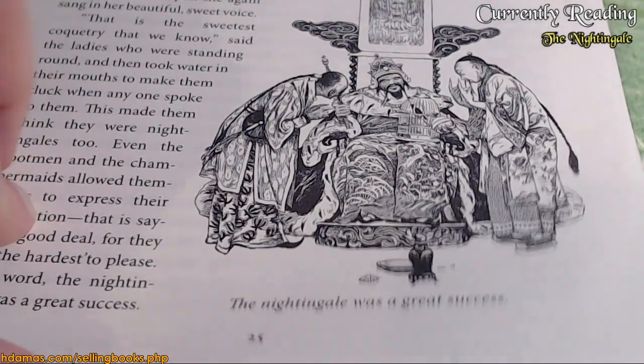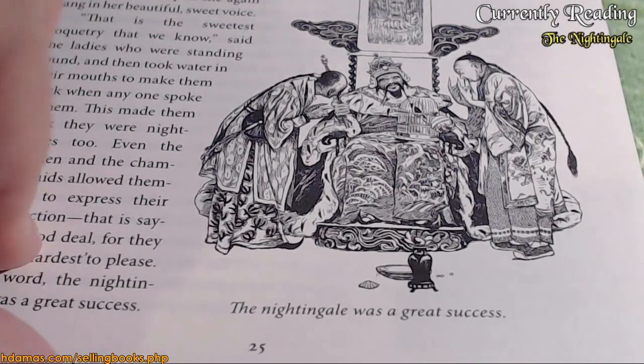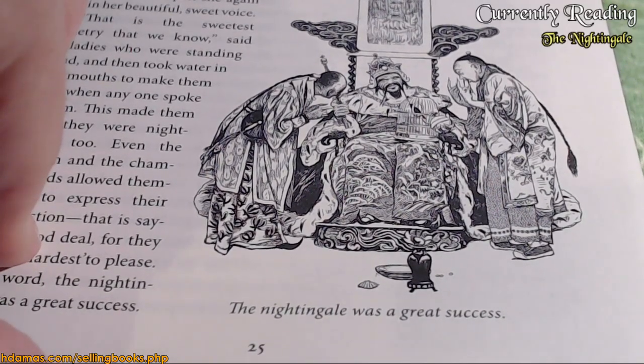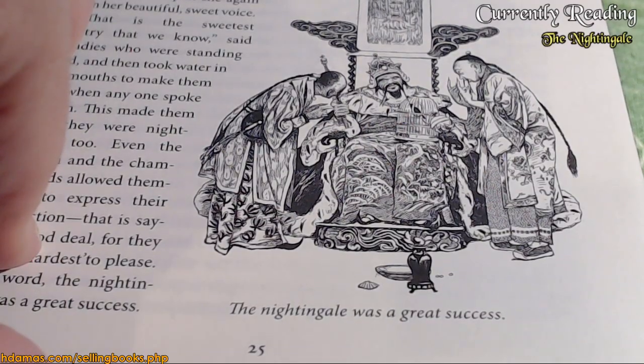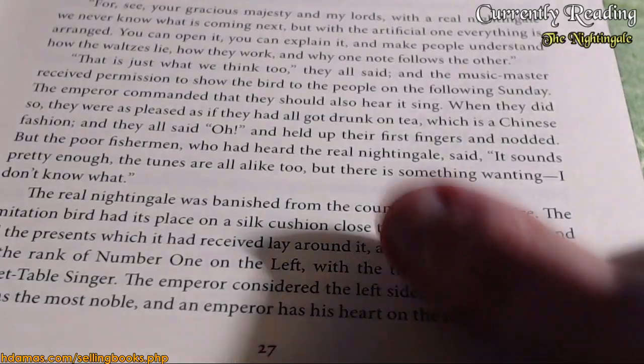"The nightingale was a great success," it says under an illustration of the little bird singing to the emperor. It's actually a quite notable illustration. It is this very large, imposing emperor sitting on a throne and surrounded by two whispering advisors, or I guess they would be the chamberlains. And then there's this little tiny bird in front of a bowl. It's just standing there.